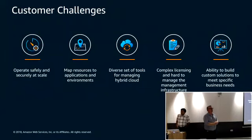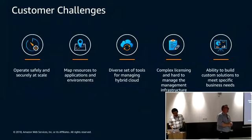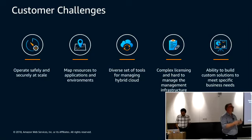Licensing is also a complexity that we see a lot of customers struggling with, being able to maintain that, remaining compliant with the contracts that they have and honoring those terms that they've signed. And then, skip ahead, yep.